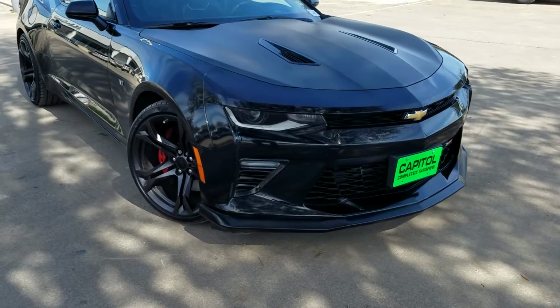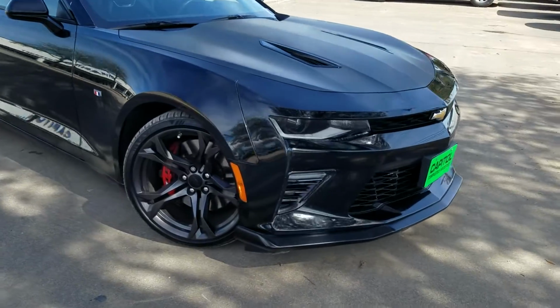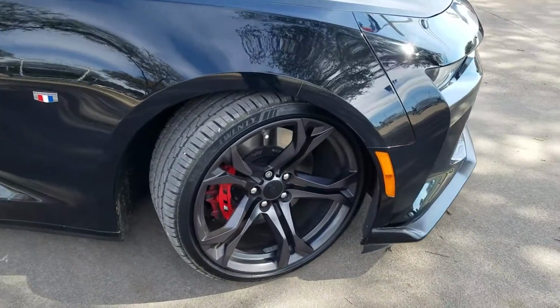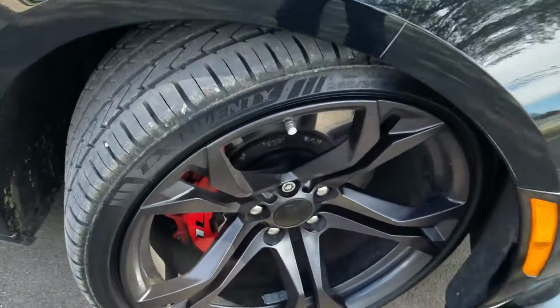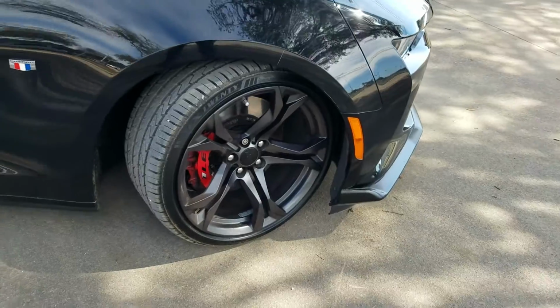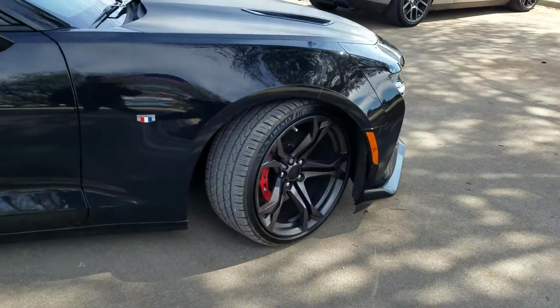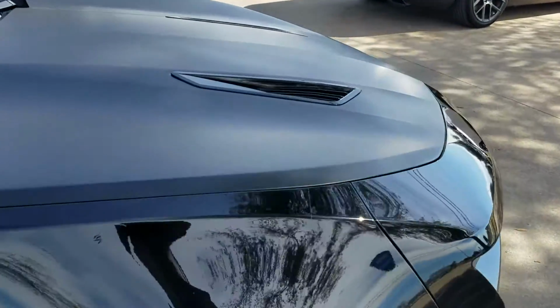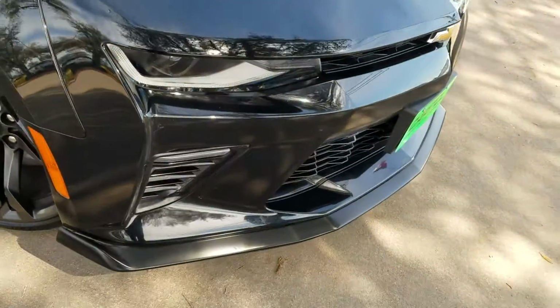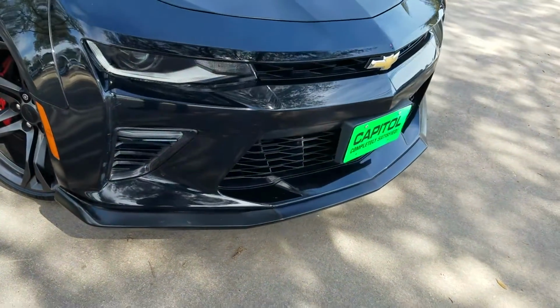Here's the 1LE Camaro, obviously with the jet black. You got the gun metallic staggered wheels with the Brembo 1LE brakes. So the 1LE will come with the matte finish wrap on the top, and then you got the aero blade for the downforce aero package there in the bottom.